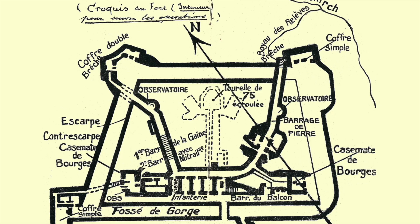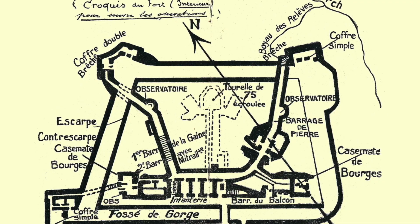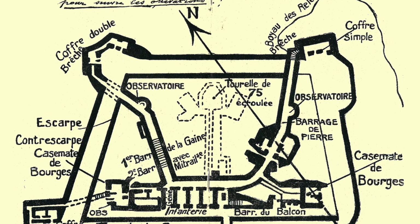At the end of 1915, the disarmament of the fort was carried out to send the guns and ammunition to the front line. The four 75mm guns were removed from the casemates, leaving only the two in the turret. Vaux came into the limelight when it became one of the main priorities of the German attack from the beginning of the Battle of Verdun.